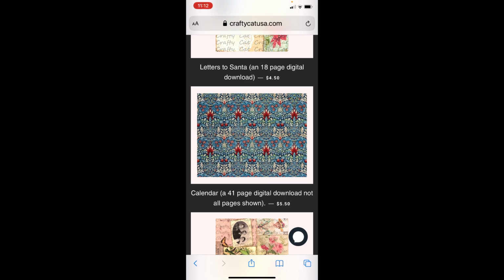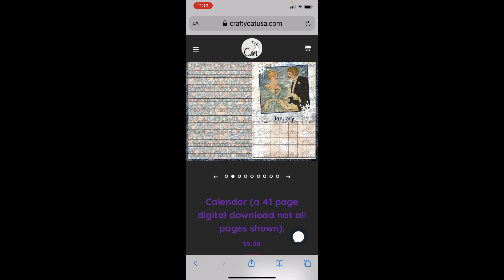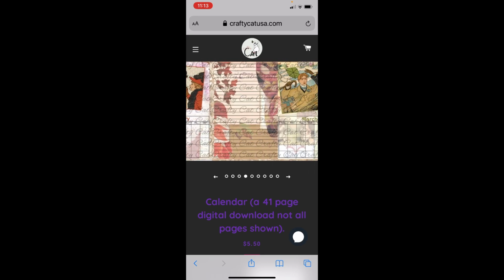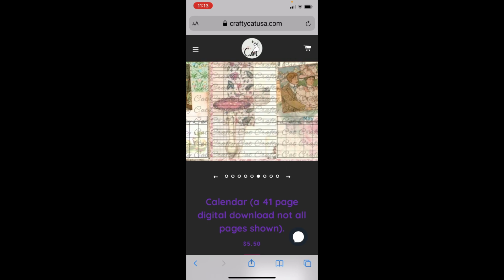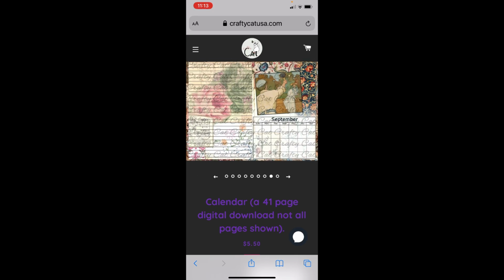I would prefer it if you got to see a calendar page first, but if you click on any of the images, if you're just not sure what's happening, just click on it, and then you can scroll through and see there's January, February, March. And so I've pretty much got these where all the pages are shown now as well.